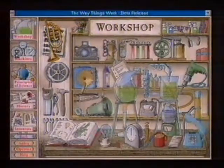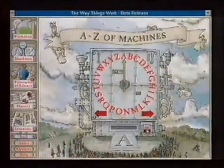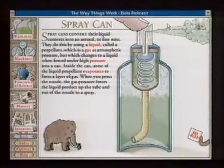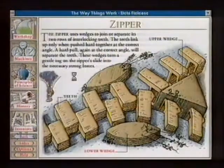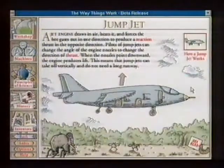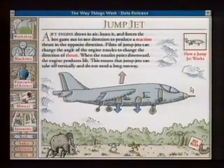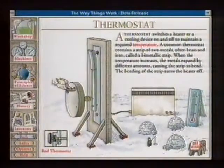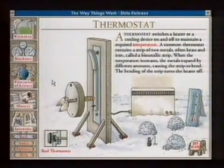But the main bulk of it is the A to Z of machines. You can find out about inventions from aerosols to zippers, stopping on the way to see jump jets. And you can set off animations in most of them. For example, this is what happens when you turn up the heat on the thermostat.